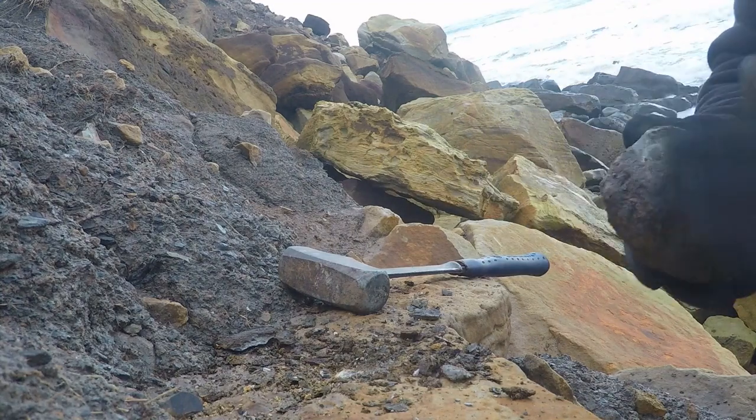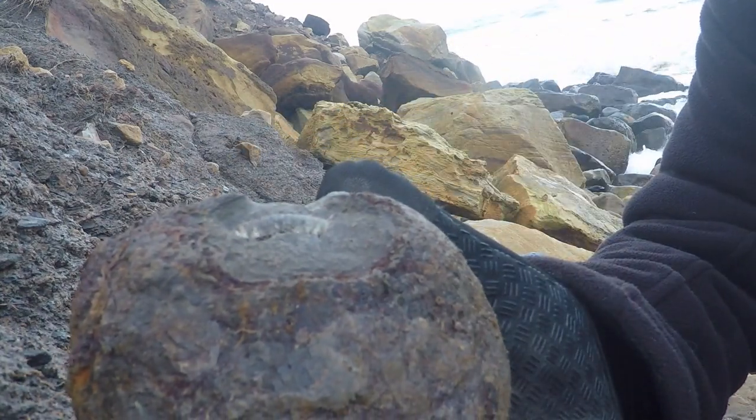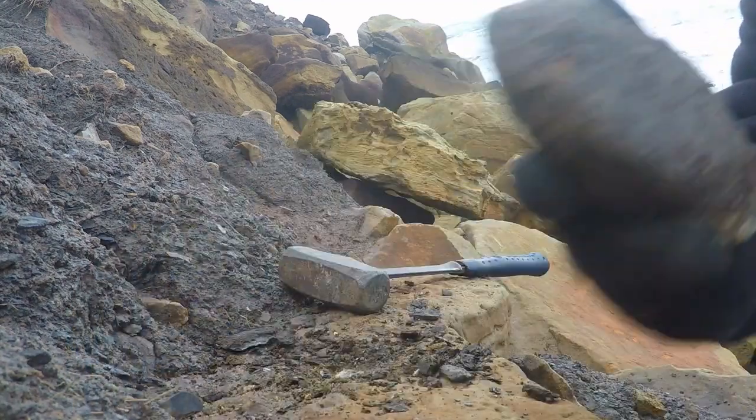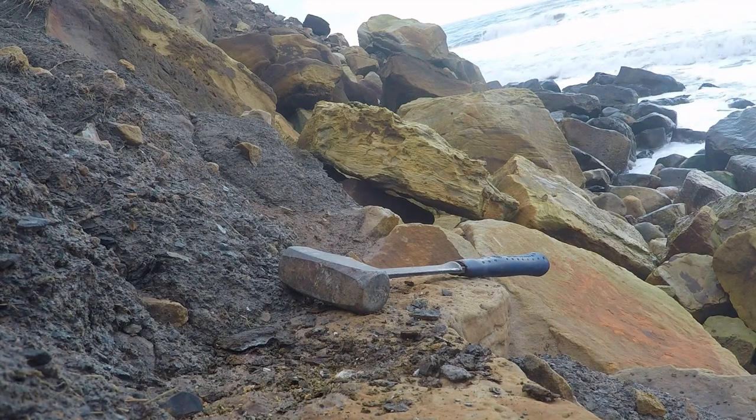Oh, nice, nice, nice. Look at that. Oh, lovely. There's a big fat ammonite in there. That can go straight in the bag. Yay. Who would have thought that would be laying there?